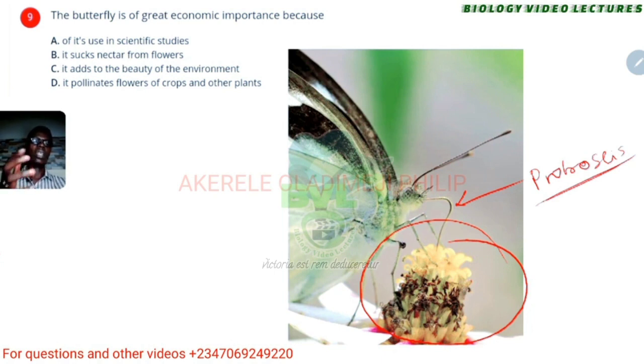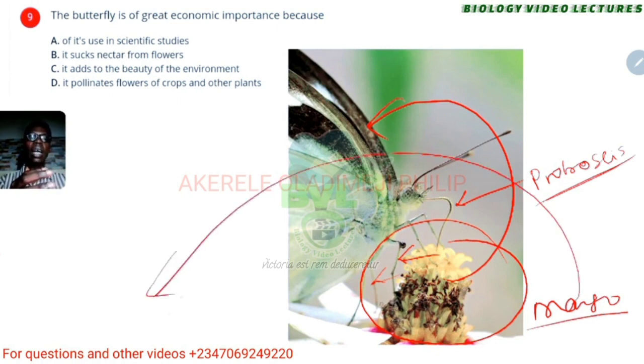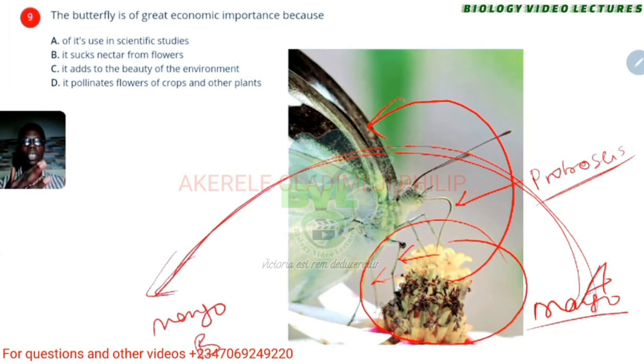Now, while it is sucking the nectar, some of the pollen grain will rub off on its body, maybe on the feet, on the legs. So when it goes to feed on another plant, it's going to drop the pollen grain there, on another flower of the same species. Let's say this one is a mango flower, and it goes to another mango. So the pollen grain it received from mango A is probably going to be dropped on mango B. So the real thing is it helps to pollinate, but the reason why it goes there in the first place is to suck nectar. So the answer is D.